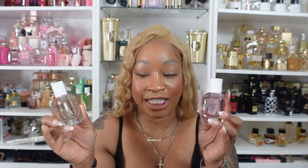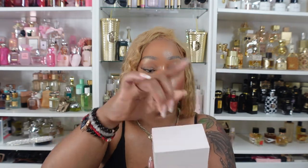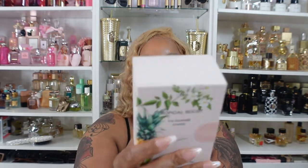Since I already smelled these, they are going to go to my 14-year-old. They smell really good. I'm just gonna give this to her. I just wanted you guys to see that. You can buy two for the same price of this one. So on to the next perfume that I picked up is called Tropical Boost, and this was $25.90.